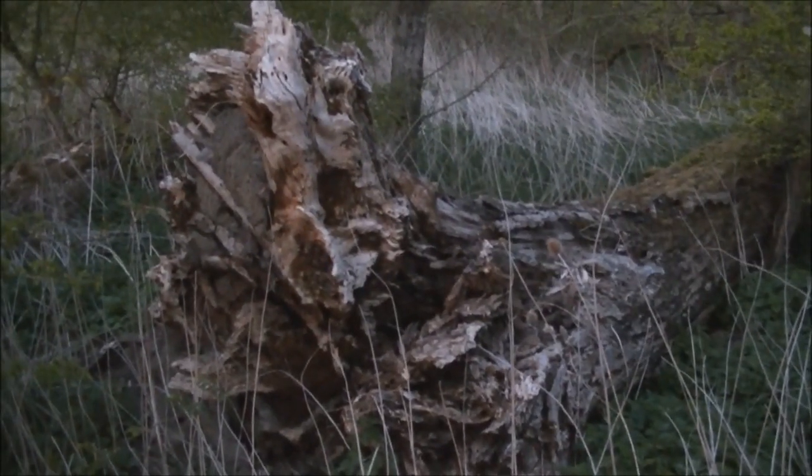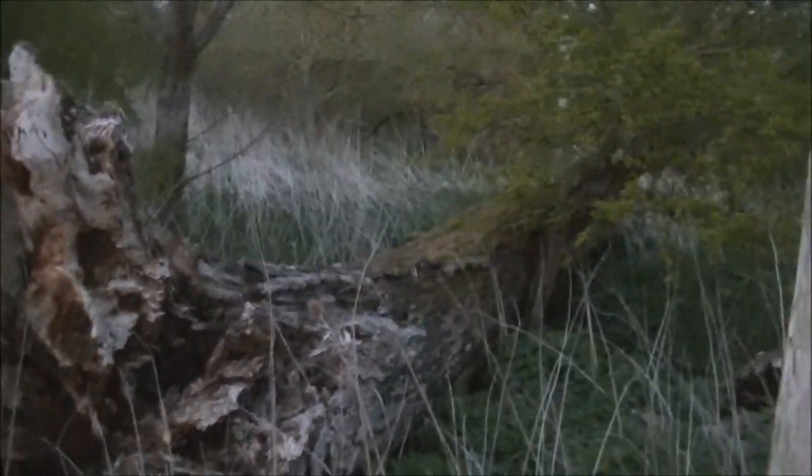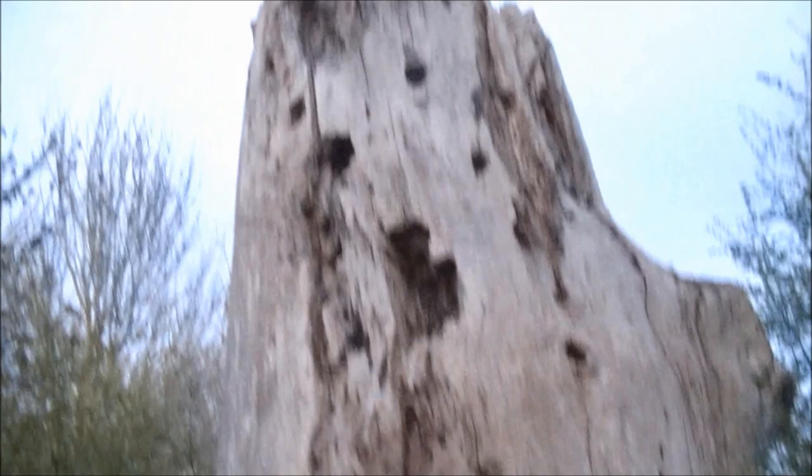Interesting pattern at the base of that root, so it's obviously come out of the ground. That's a big old one there. Wouldn't be surprised if some river dwellers eventually come up here with a chainsaw and cut some of that for their wood burners.